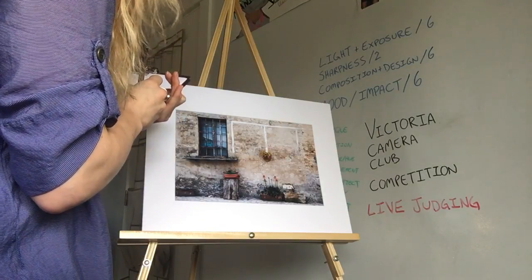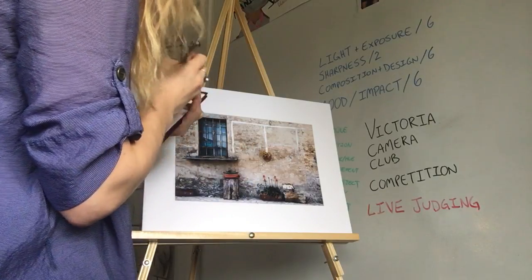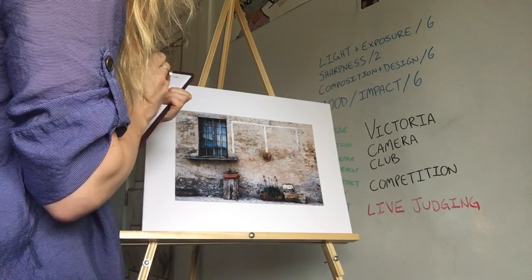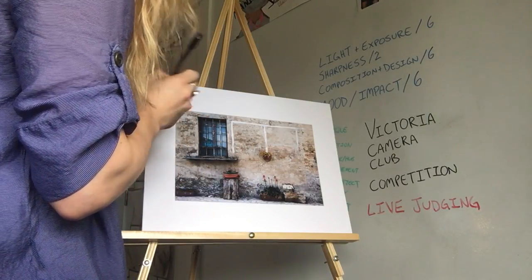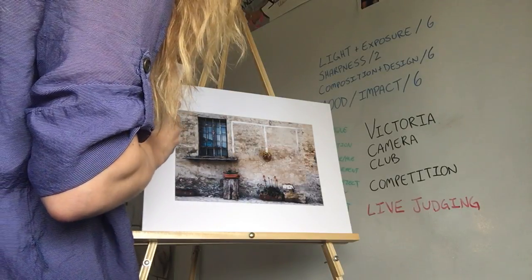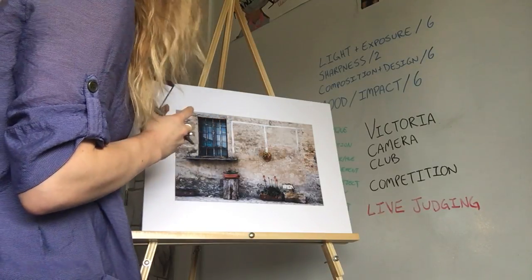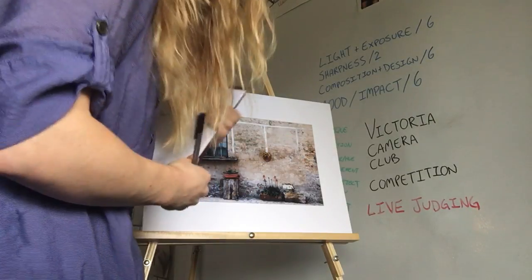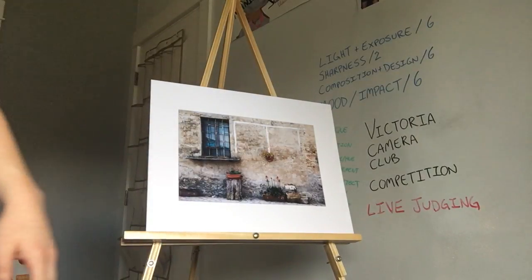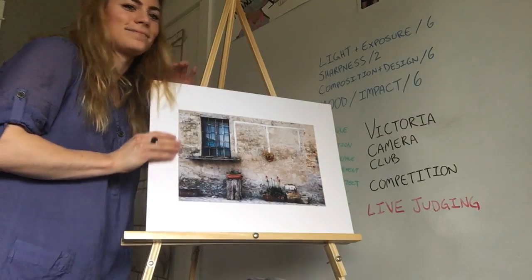And I'm also going to give that a 6 for composition and design, because I really love how they've composed this photo. Sharpness is fully accurate, so that's getting a 2, and the light and exposure is perfect. And I think the treatment's really, really well done. They didn't go overkill on warming it up or cooling it down. They just kind of let it speak for itself, which is really quite authentic and works well for this image. So, 20 out of 20. Nice work.